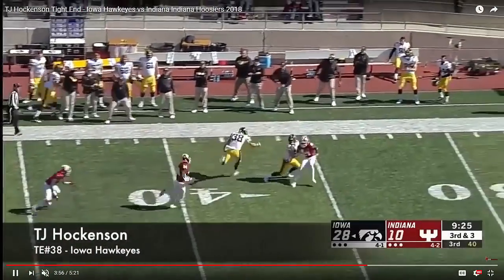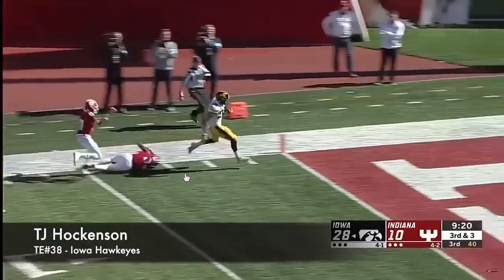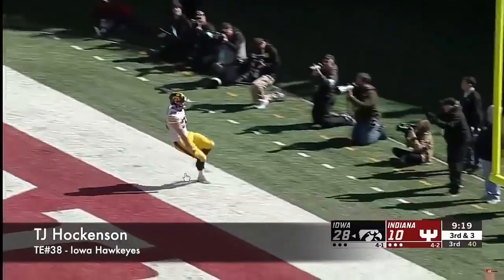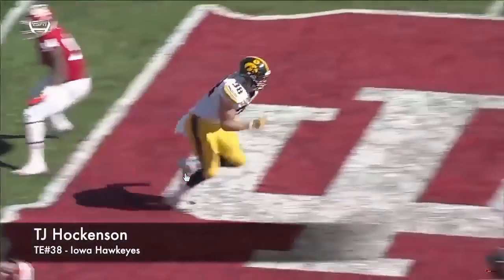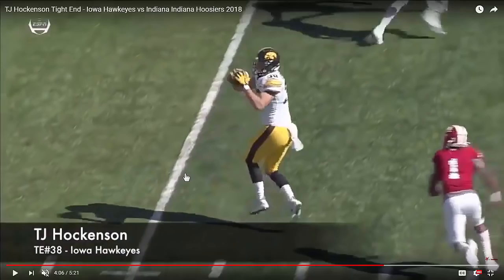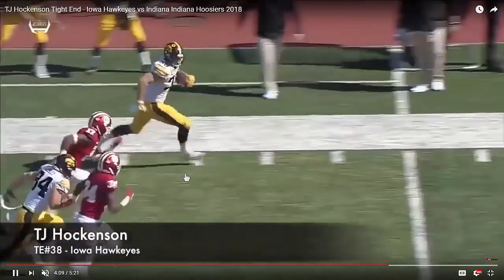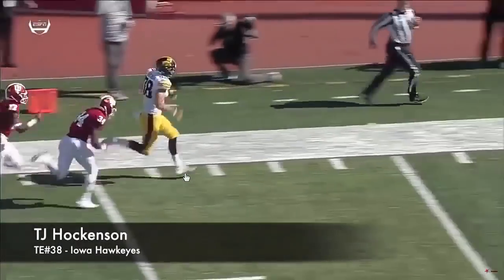Breaks through the wrap there. Good balance to maintain his feet, and then just accelerates and beats a linebacker and a defensive back who never had the angle in the first place. See, nice hands position right there on the catch. Runs through the reach. Bye-bye.